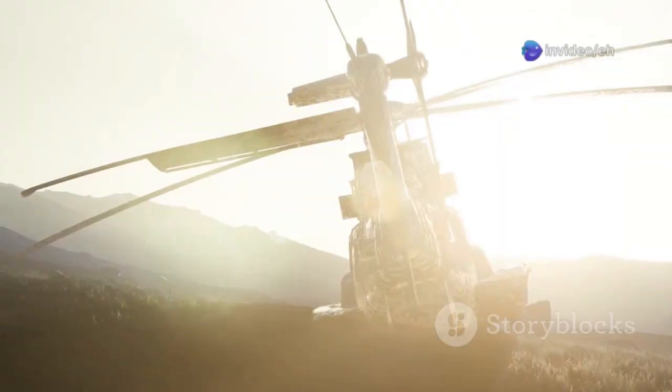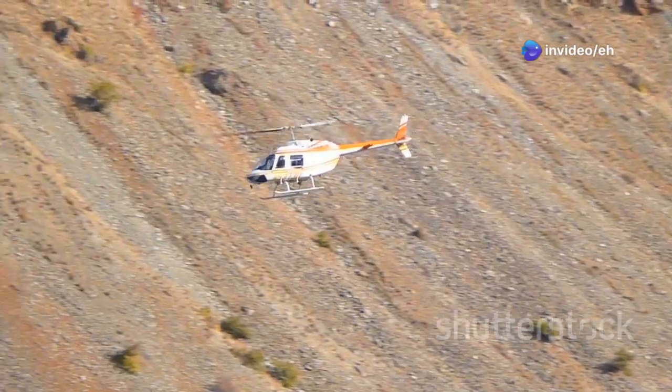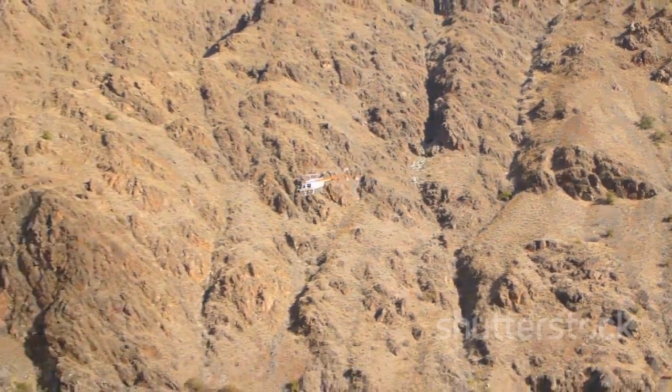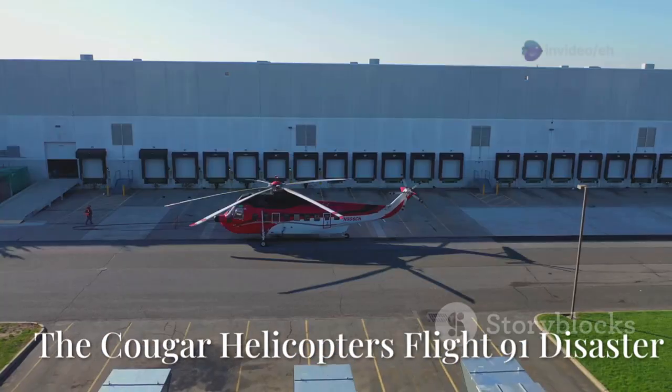Even if the rotor does not seize but simply loses power, the challenges are immense. If the failure occurs at low altitude or over inhospitable terrain, finding a safe spot to execute an auto-rotative landing becomes exceedingly difficult.